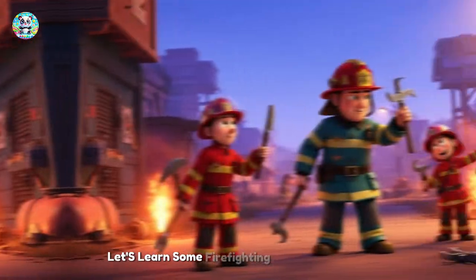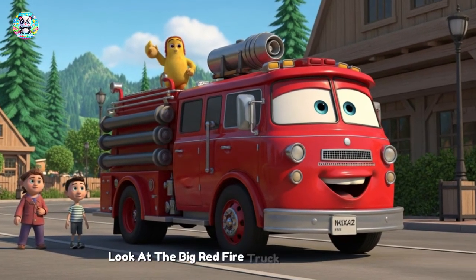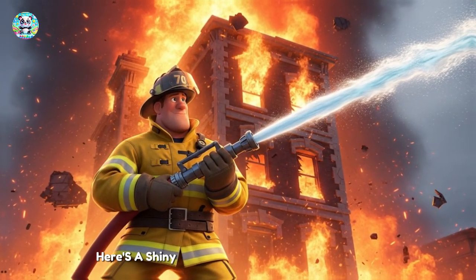Hello, heroes! Welcome to the friendly fire station. Let's learn some firefighting words and tools. Look at the big red fire truck, ready to zoom. Here's a shiny fire hose, sprays water to stop fire.